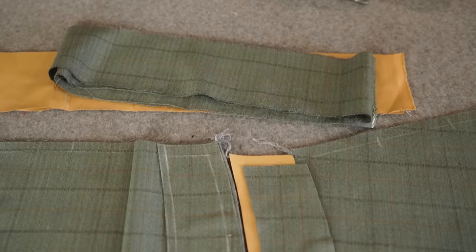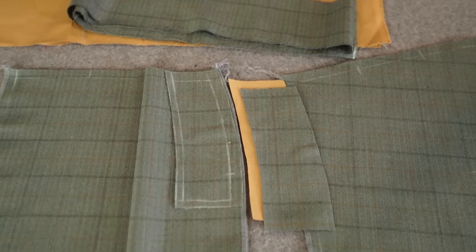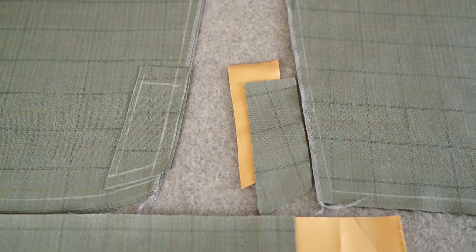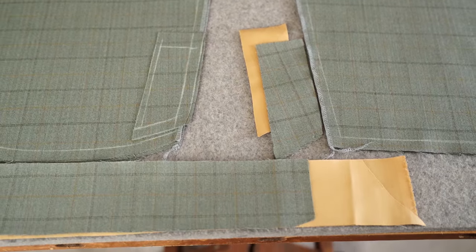So everything will be on grain, everything will match up, the center back, center front, that sort of thing. So I have the waistband, the back, the front, the placket, and the pocket at the side, and then the plackets down at the knee bands as well. So quite a few little pieces for this, though it's not really too complicated of a garment.